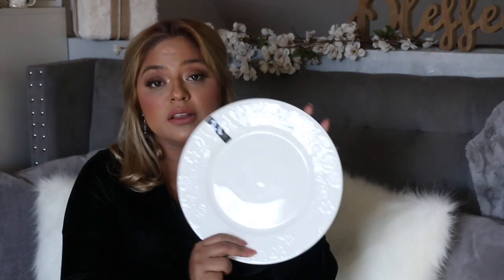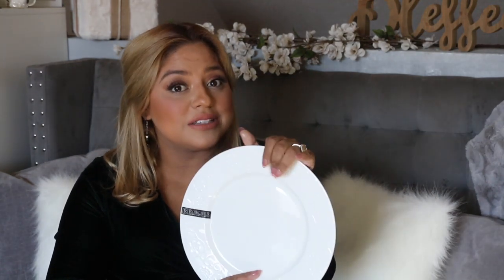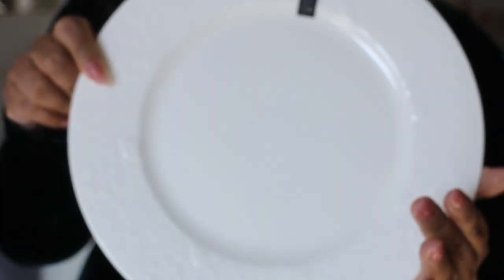The other day when I was at HomeGoods, I found these beautiful plates. They were only $4 each. They have flowers all around them, which from far away look like it's Christmas, but it's actually not. So I was really happy when I found them because I'll be using them year round. And let me show you so that you can see what I mean. The detail on the plate is really, really pretty.